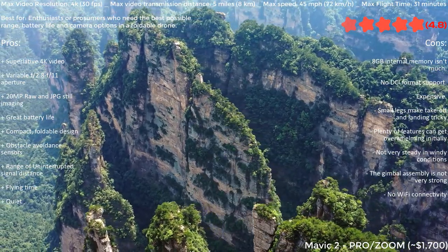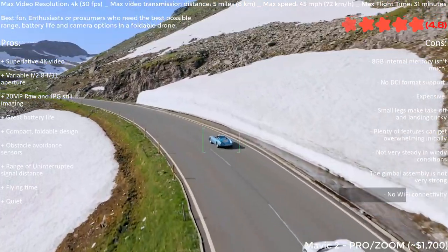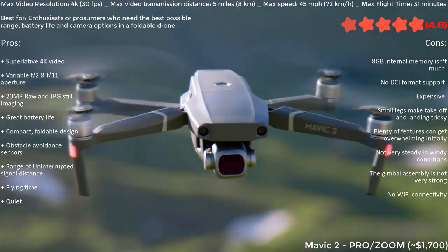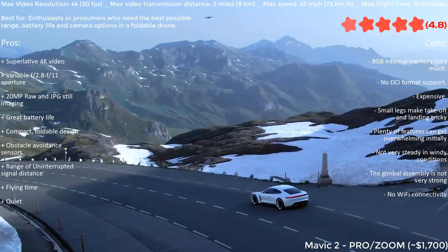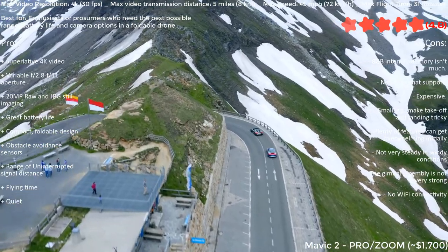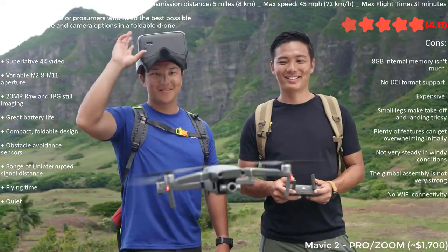so you can focus on capturing the perfect shot. When you have a need for tracking at high speeds, stay fully immersed in the action with Active Track 2.0. Aided by its vision systems, Mavic 2 maps a 3D view of the environment for greater accuracy in tracking up to 72 kilometers per hour. Trajectory prediction algorithms also help to maintain course when your subject is blocked by an obstruction.